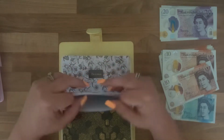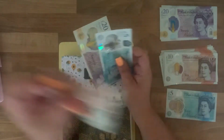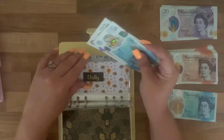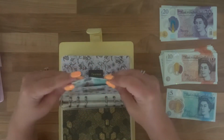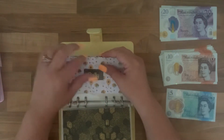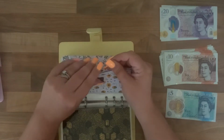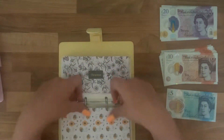Dolly is going to get her usual 10, which means she's got 35. Dolly is our French bulldog. She is absolutely spoiled rotten, hence her own file. We don't spend loads because we try and get dog food and the treats and that out of the weekly. It's like if I need a toy or I want to buy her a new bed or collar or something like that, you know. That's what we would do.